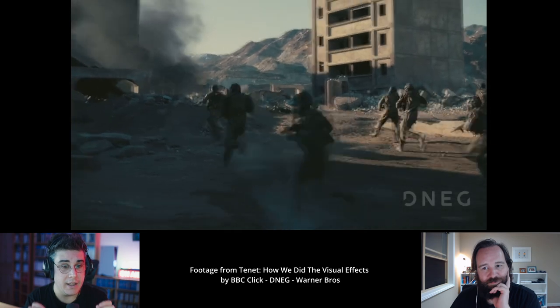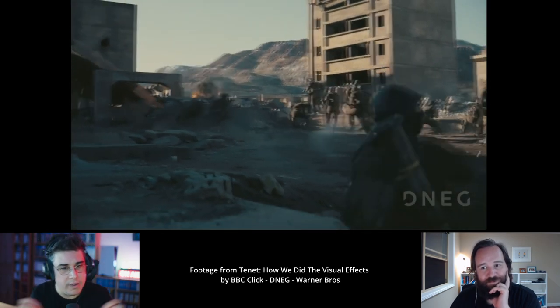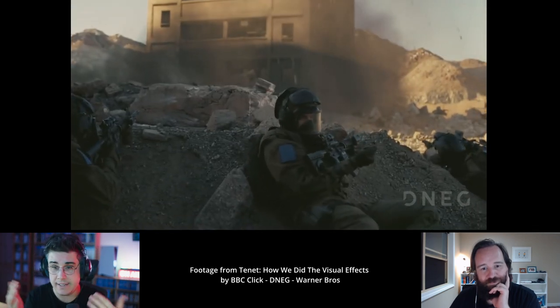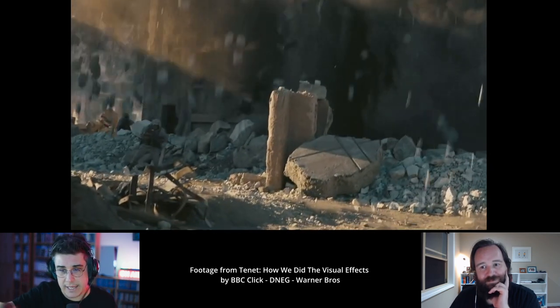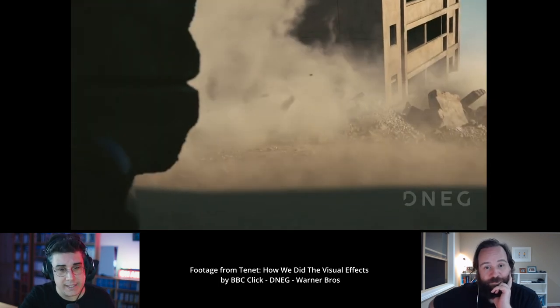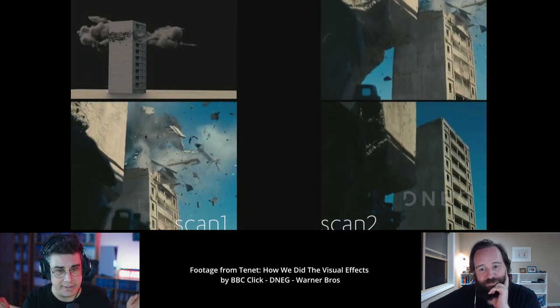pixel perfect merging of real explosion with CG explosion, real cars with CG cars, real streets with CG streets. It's flawless. This happens everywhere. It happens on the sailboat. It happens on the cars. It happens on the last fight in the war zone. Even the buildings exploding. Some of them are extended in CG, some of them are real and some of them are miniatures. You can't tell the difference.